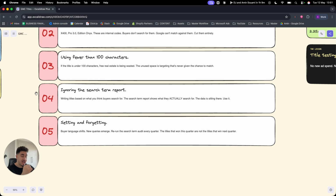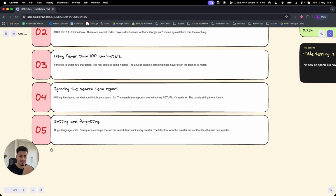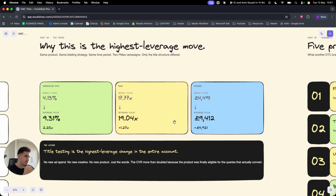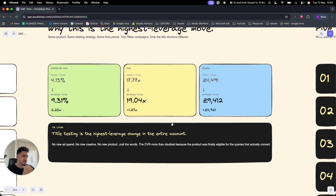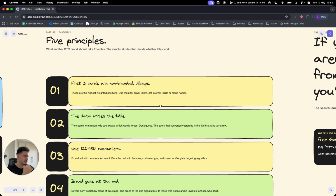Fifth, setting and forgetting. Our first title was performing, by the way, but we have way more data now and we've been scaling this account aggressively recently, so we wanted to split test the title even more. Never get complacent is the point here. Always test, and always find ways to improve. And as you can see, breaking out the numbers a bit, just crazy results, right? Crazy results.